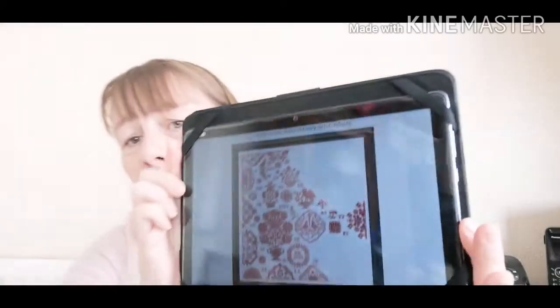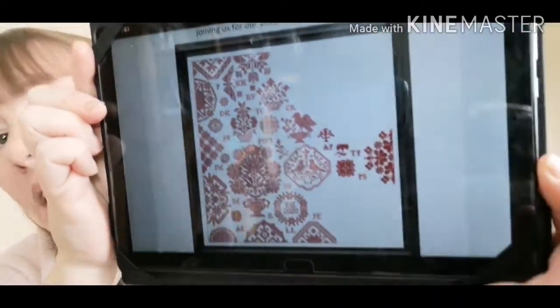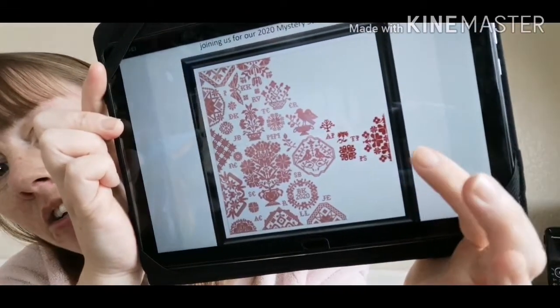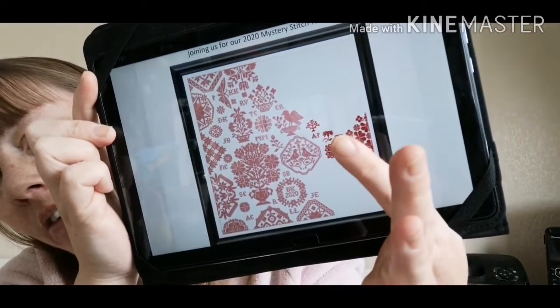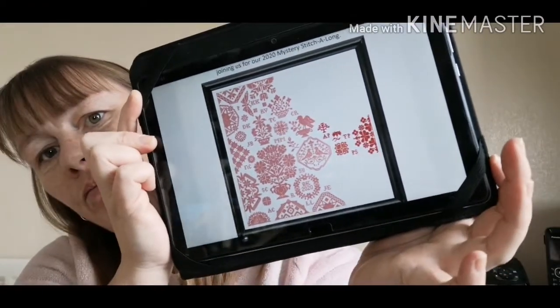The first thing I worked on this week is my linen and thread sampler. The friends and family. So it's this section. You can't really tell actually because of the light. This dark section here. So you've got this little tree looking thing, this and this, which is all of September's.